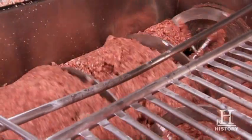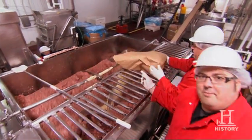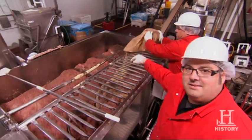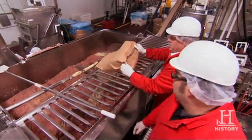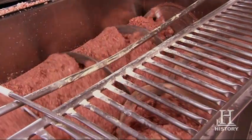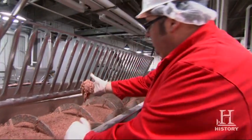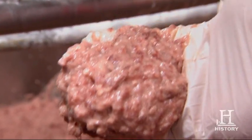Absolutely. And now, a sack full of a condiment you thought only topped your dog. Ground mustard. This is a must-have when making hot dogs. If we stuffed this mixture in a casing now, we'd have something more like a sausage. To be a hot dog, the lean meat and fat need to be ground into a pasty texture. That way, when we cook it and remove the casing, it'll keep its shape.